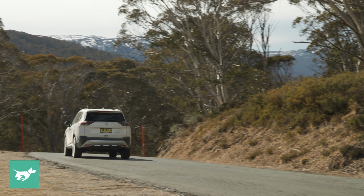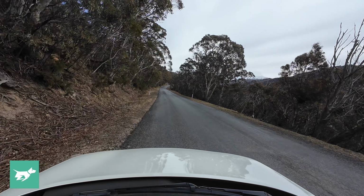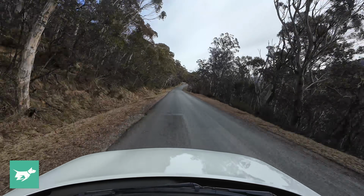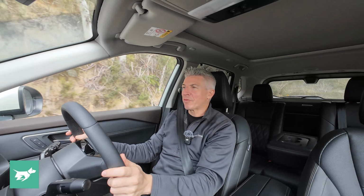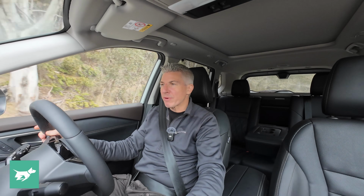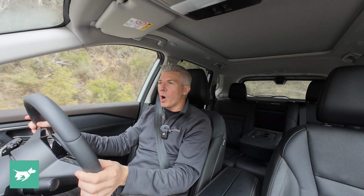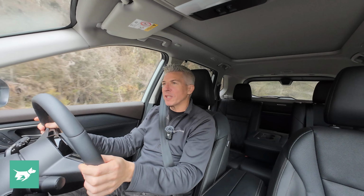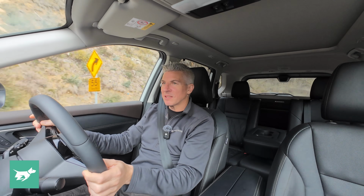Nissan says in the EV mode, the X-Trail will travel up to 100 kilometers an hour in silence, keeping the petrol engine out of the equation. And to really give you that sense of a more EV-like driving experience, there's even e-pedal mode, which we press down here on the center console, and that brings in, well, supposedly one pedal driving, but it's not quite the full experience as in most EVs.